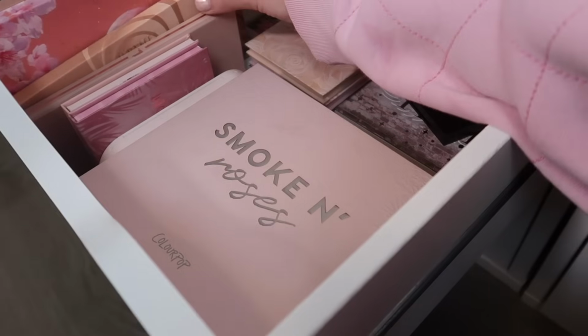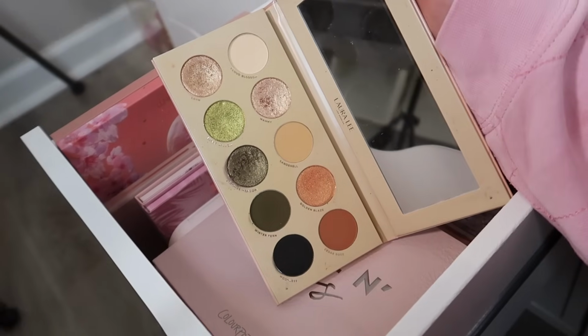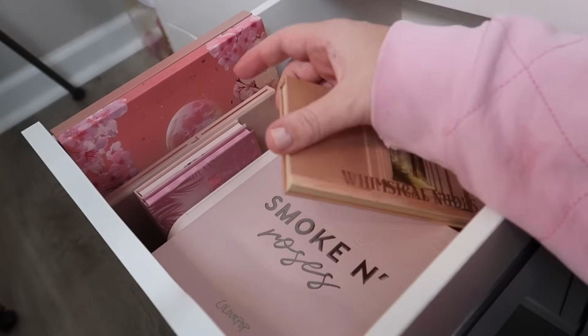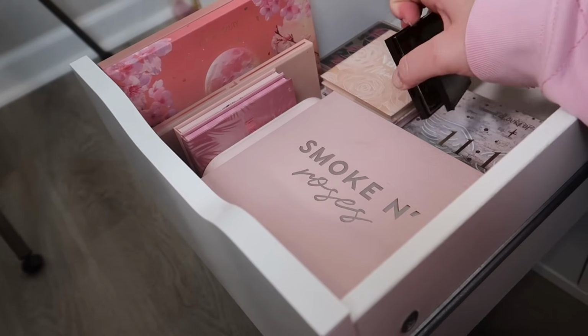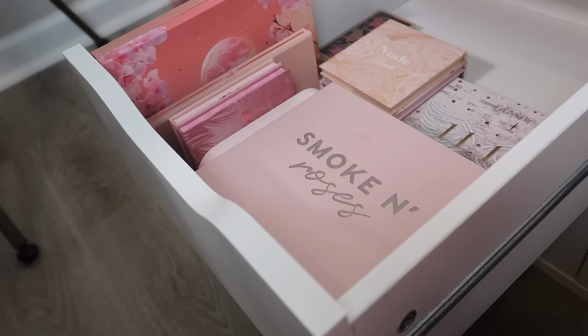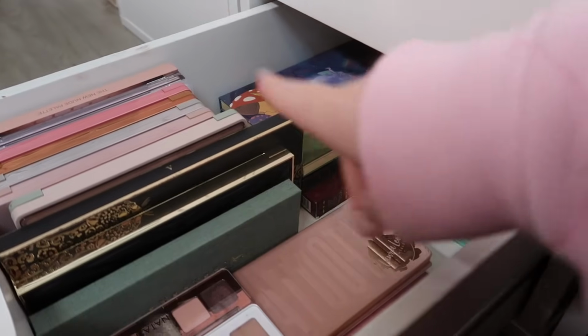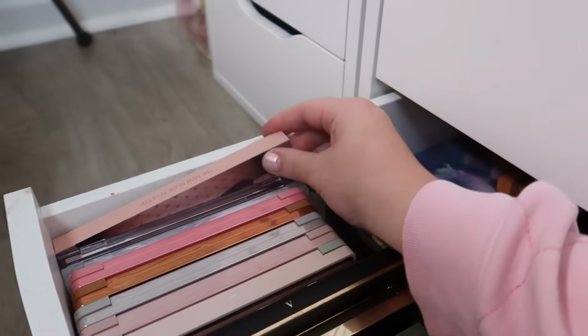palette. We also are gonna grab this one, Whimsical Nudes from Laura Lee Los Angeles. This is really pretty. This came out, I think, last year, maybe. It could have been before that, honestly. Next, we have this little Charlotte Tilbury quad in the shade Pillow Talk. I'm gonna grab that. And then down in this bottom drawer, let's grab, I just used this palette.